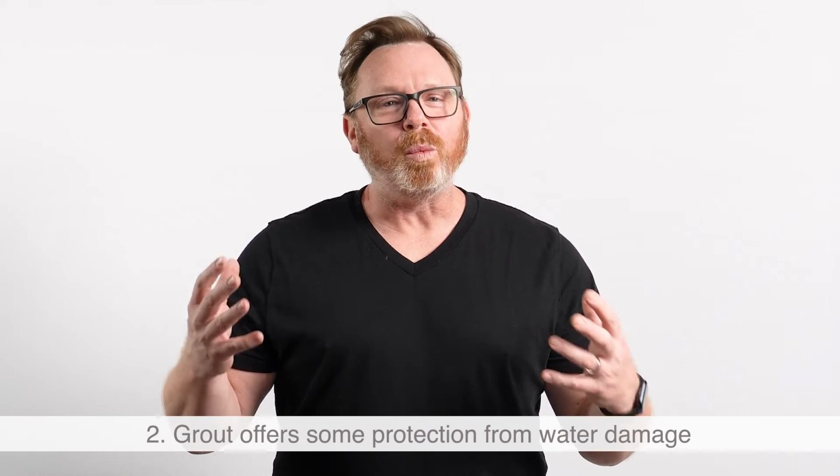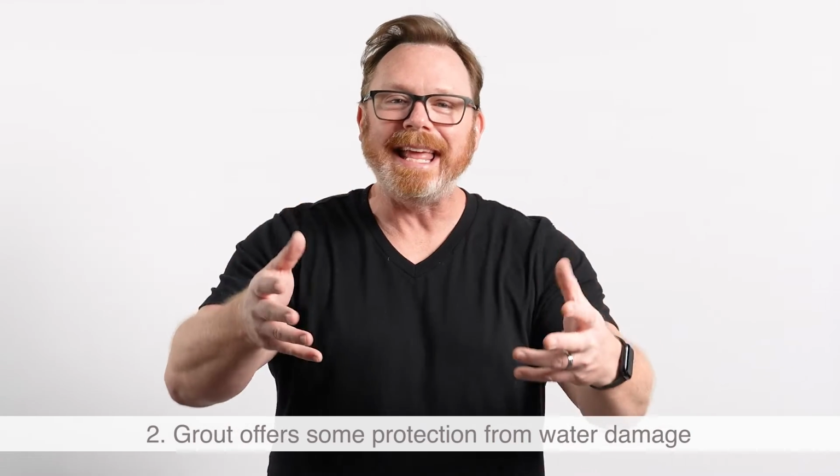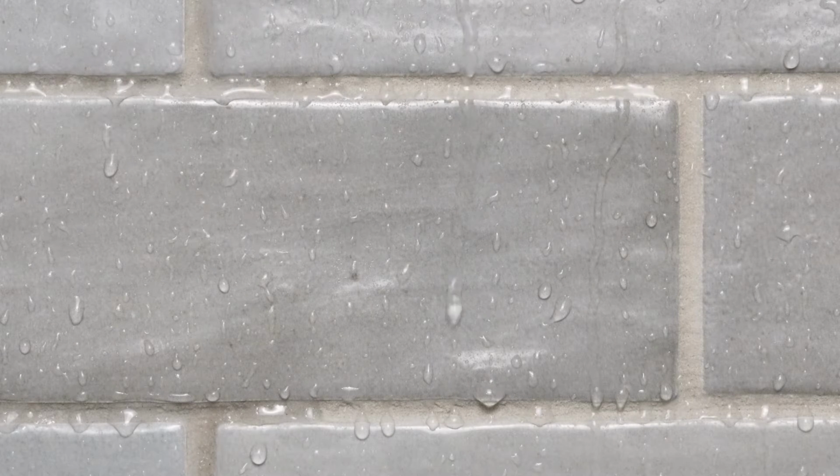Also, by filling the gap, grout is not waterproof, but it does prevent water from just running into your tile system. For instance, if you're in a shower and the shower head is pointed at the wall, the majority of the water is going to hit the tile and grout and run down the wall. If the grout was not there, it could get caught in the crevices and run behind the tile. This is not good for anybody. It has a chance to mold over time.